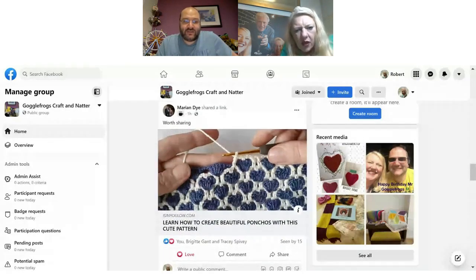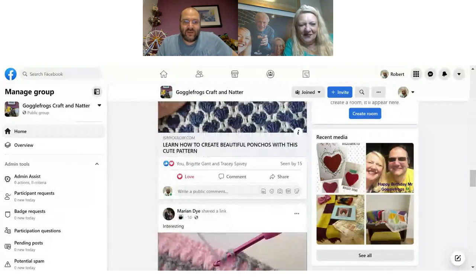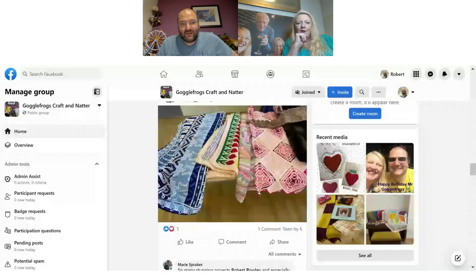I like this. Learn how to create beautiful ponchos with this cute pattern. So that looks really good. I've got to do that. Thank you for that. Oh, I saw Marion's posted this one as well. Yes, this looks really good. Like the look of that.